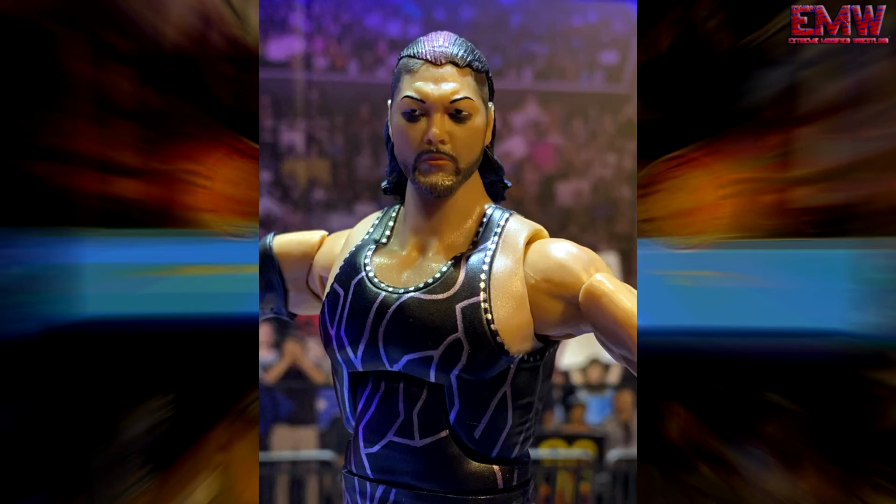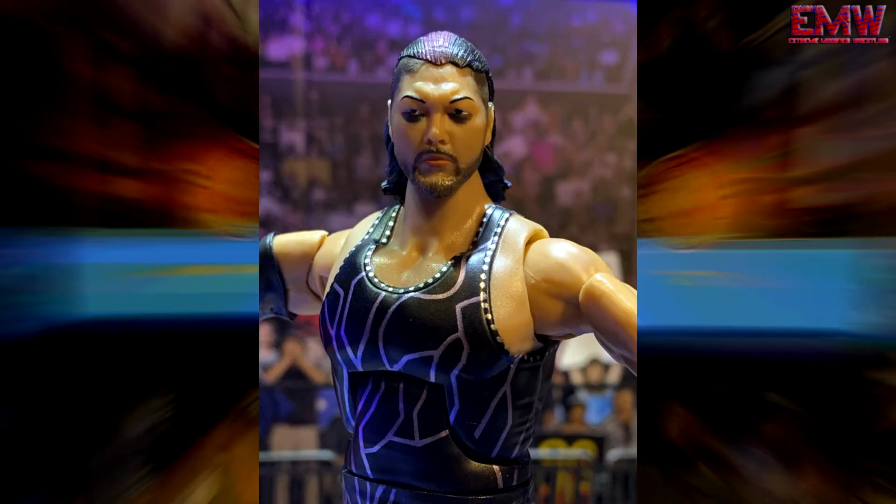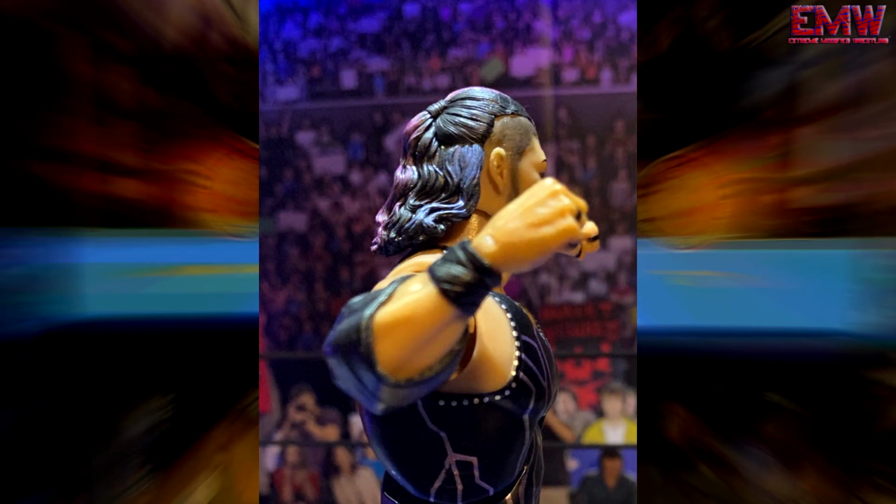Now, the head itself, the paint is a little off from the actual figure skin tone. And I say this with both heads as well. The proto scan actually showed better paint for the actual faces. But the hair is still a great job. The sculpting of it, the black hair with the somewhat shaven sides, and then the dyed purple streaks going around, from the top all the way down throughout that ponytail there.